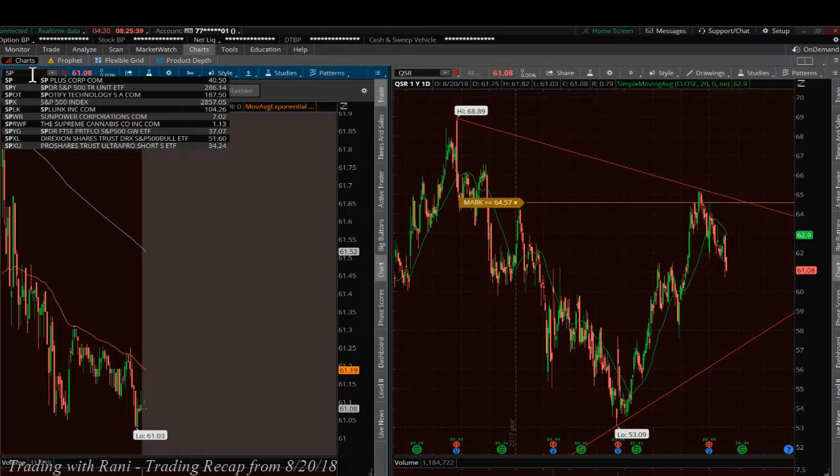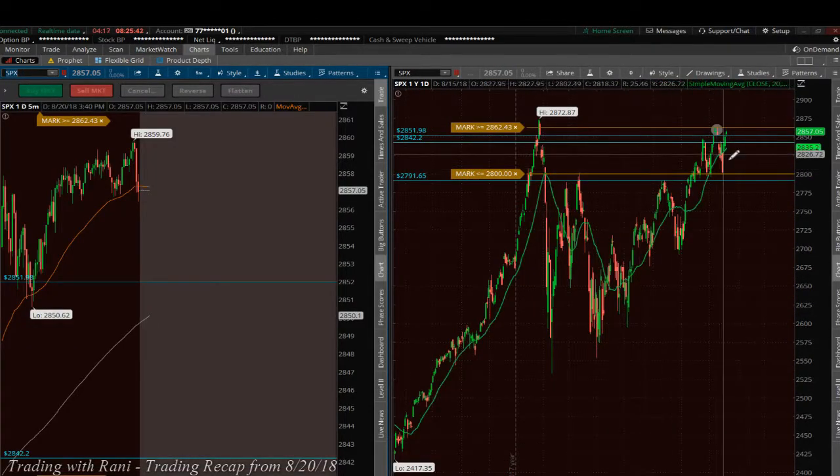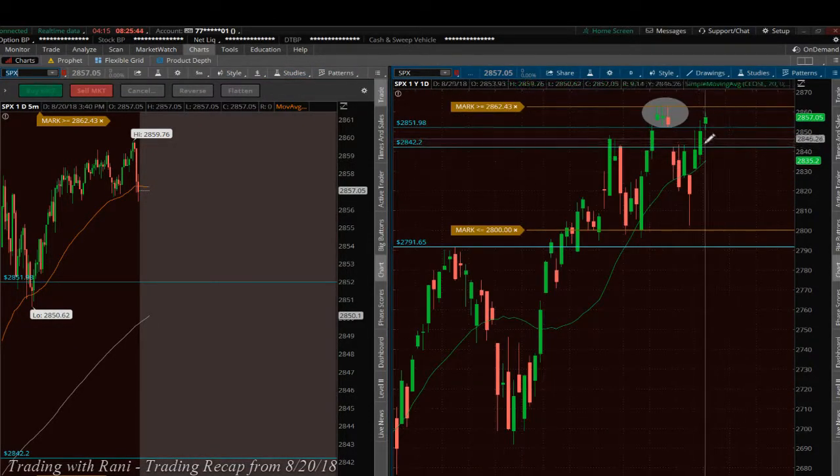Just to give you an update, we have the S&P 500 creeping up towards this all-time high. And we talked about the island reversal before. It's blown through this gap here between 2842 and 2851, and it is making its way up to the all-time highs. So with that, we're looking for a little bit of resistance up here, but we're just going to wait and see. If our setups work, we'll take them, and if not, we'll just sit on our hands and wait for a better opportunity.